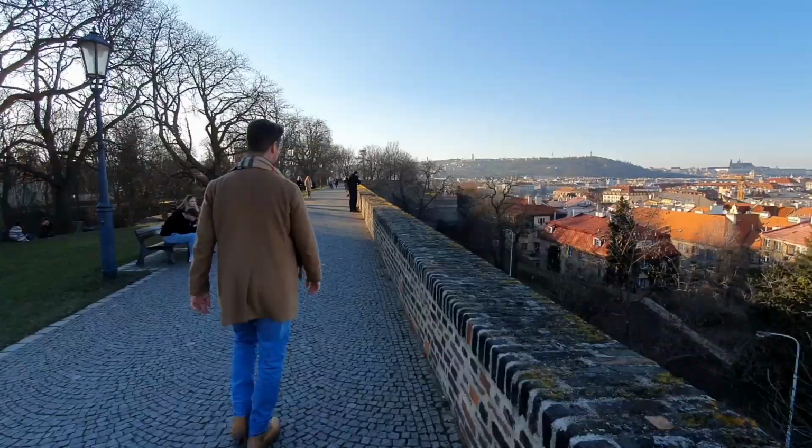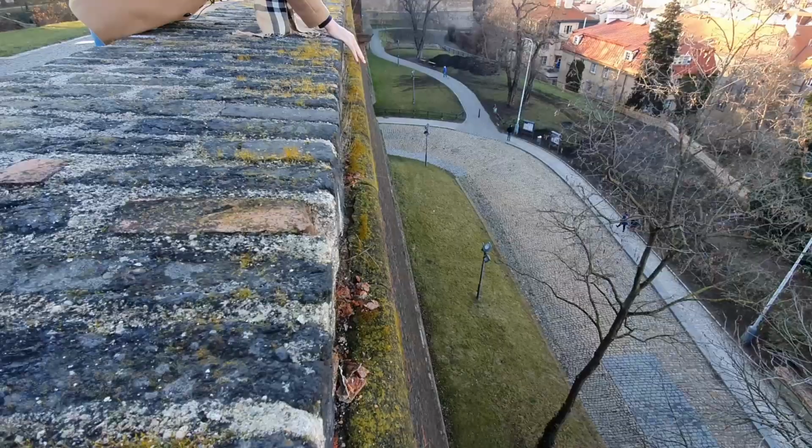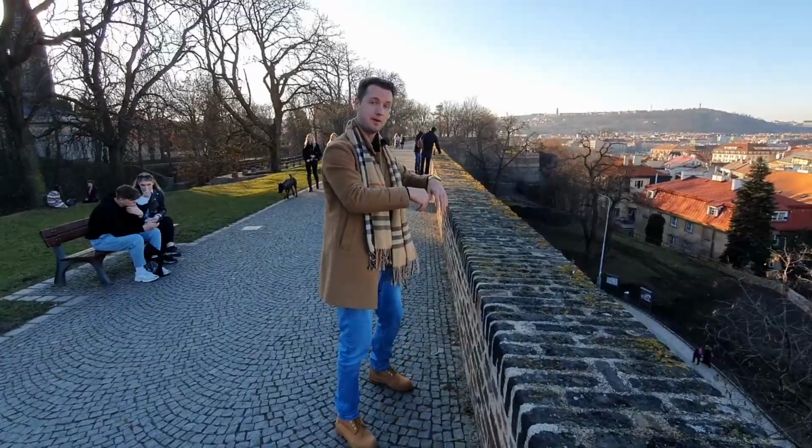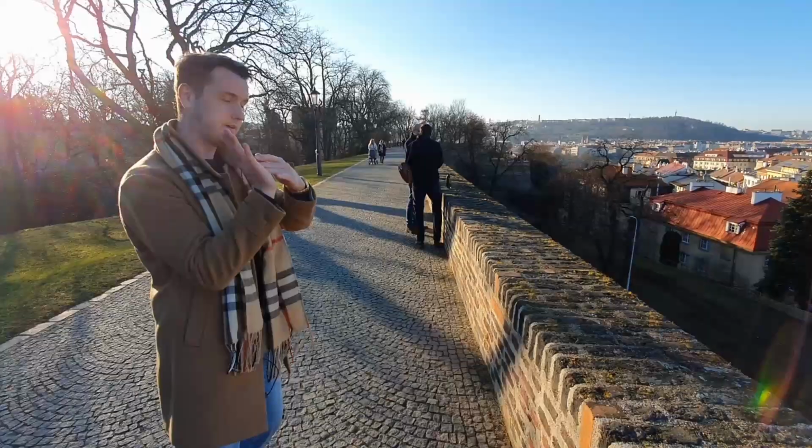Now, what's interesting, if you look at the walls, you see that there's actually an inclination. It's not a 90 degrees angle, but it's actually a little bit more. And that's to bounce off the cannonballs that would be shot at the fortress, so they would bounce off the walls. It would diverge the power of the cannonball, not hitting it at 90 degrees, but actually at a higher angle.